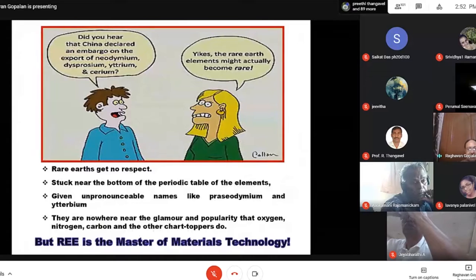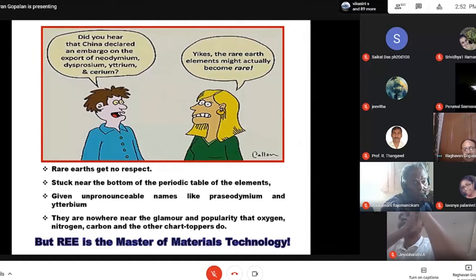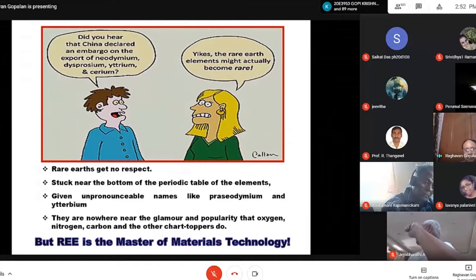Now, why do we call them rare earths? Because their electronic structure is very similar in all rare earths, so the extraction procedure is going to be very complex. Extracting each one is going to be a difficult task. That's why it's called rare earth. It's not that it's rarely available. Rare means a separation process that is very complicated. And China has the major source.